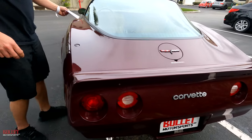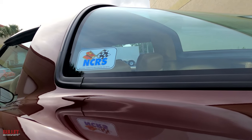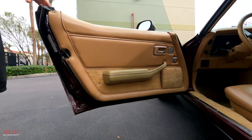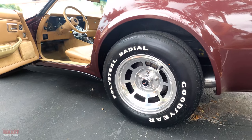All the top section is very nice. All of your trim is extremely nice. You can see it still has the correct finish. There's your NCRS badge, so it did score 98.6 at a regional event, and we will give you all the judging sheets and all documentation since day one. You can see the poly steel radial tires right there if you back up a little bit, and the wheels have been polished to perfection.